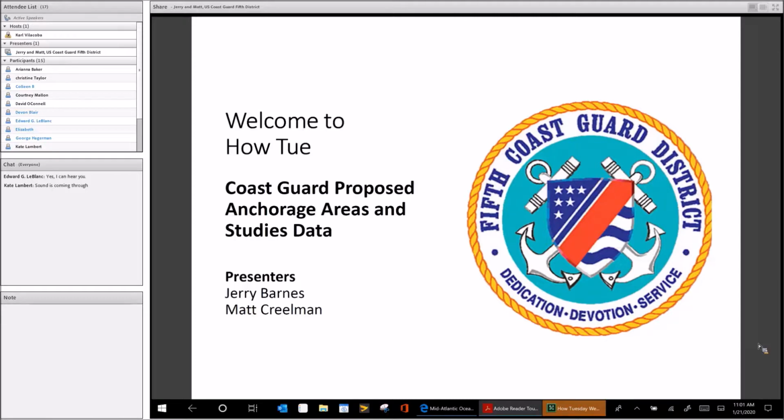The Coast Guard is also looking to the future with its Chesapeake Bay PARS, which will study whether a shipping safety fairway or any other new routing measures should be established in the Chesapeake's approaches. Our presenters this morning, Jerry Barnes and Matt Creelman of the Coast Guard's 5th District, will tell us more about the PARS and anchorage areas, demonstrate how the portal can be used to analyze the sites and inform public feedback on them, and finally tell us how to submit those public comments.